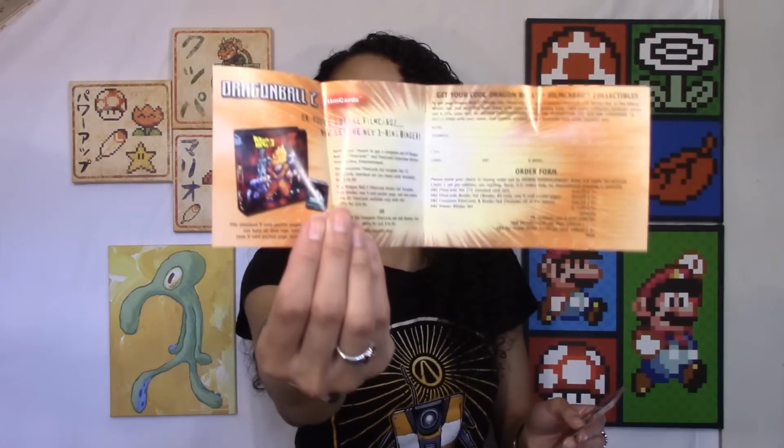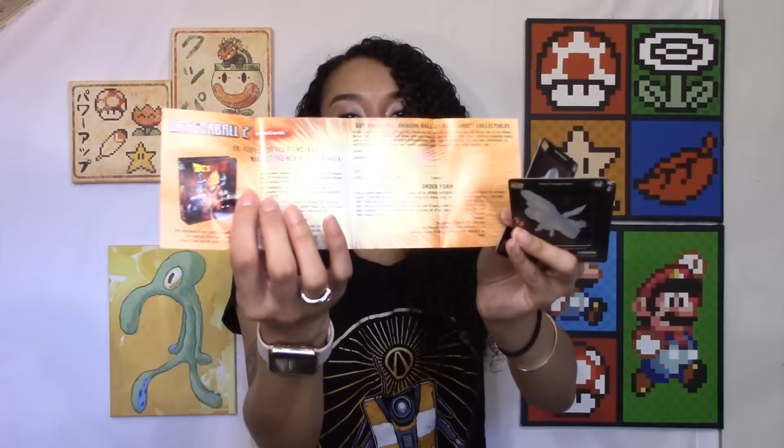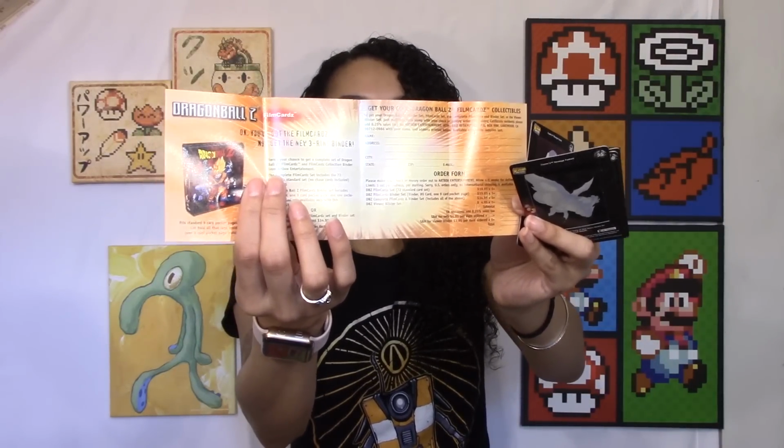I don't know, kids, this wouldn't have been my pick of a toy, but oh wow. Now you've got the film cards. Get the 3-ring binder. I want one. I sincerely doubt that this order form is any good, but I'm really tempted to mail away for this. It's $19.95. I'm kind of tempted to mail away for it and just see if I actually get anything in return. No, that's probably a guaranteed way to lose $20. But wow, do I want that binder. That's pretty sweet. Oh, and the last card in the pack, we got Cooler. So these are pretty neat. I'm definitely happy that I picked this up.